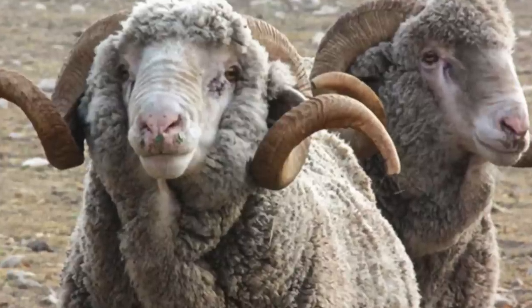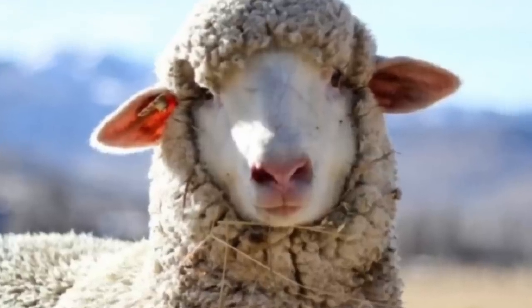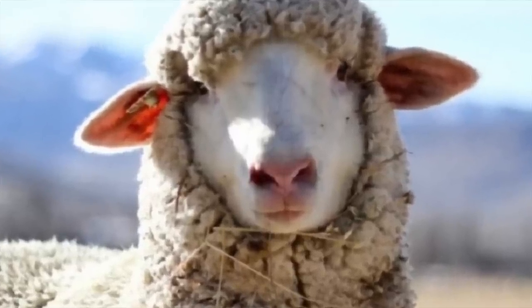The rams have impressive horns that can really spiral around and curl, and the ewes are typically polled, which means they don't have horns. The rams are big, they're 200 to 300 pounds, and the ewes are 140 to 180 pounds. The average micron is 19 to 24. Its grease fleece weight is 10 to 15 pounds for ewes, quite a large fleece.